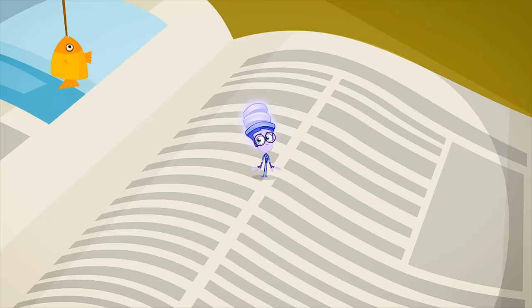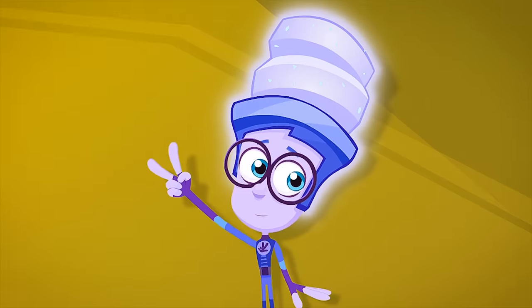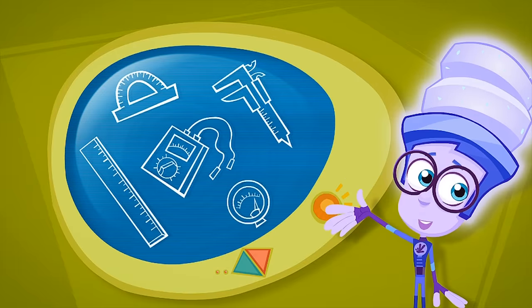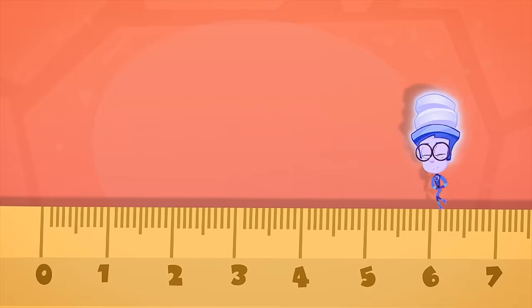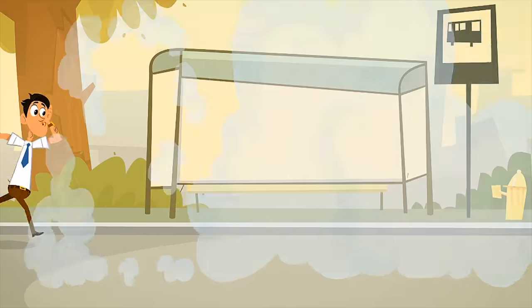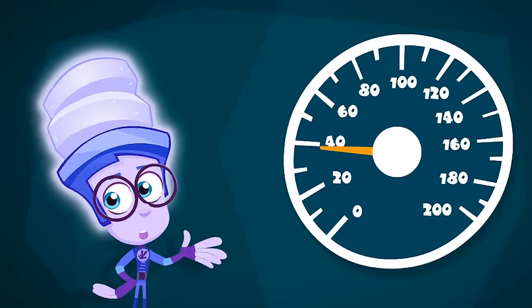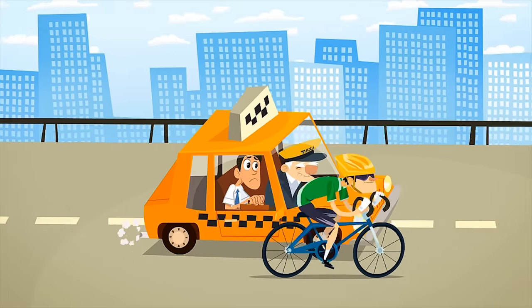There are a lot of great proverbs, but my favorite one is: measure twice, cut once. And to measure things right, you need measuring tools. The simplest one is a ruler. With its help, we can find out the length of an object. A watch can tell us how much time has passed. A speedometer shows us how fast we are moving, like in a car or on a bike.